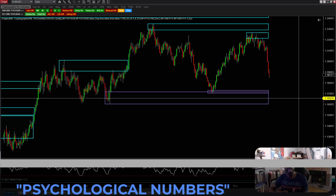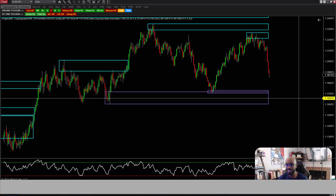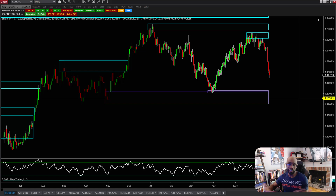What we mean by even handle numbers are psychological numbers, numbers that end in 00. So you can see 117. Nothing really important about those levels in general, aside from the fact that us as human beings, we like numbers that are symmetrical, that are easy to understand. So we tend to make moves, whether we know it or whether we don't know it, or decisions, I should say, off of those levels. And smart money knows that. Smart money also knows it's a great place to bait traders. So it then becomes important to them as well.